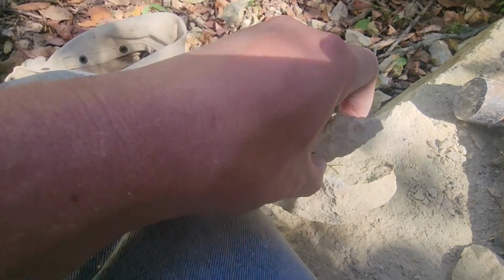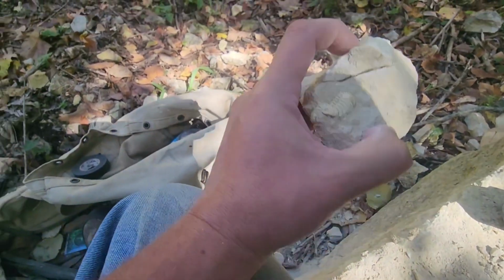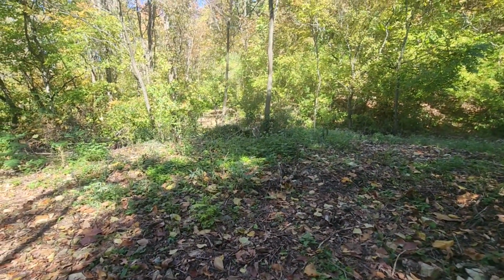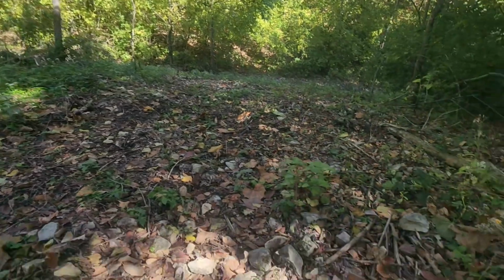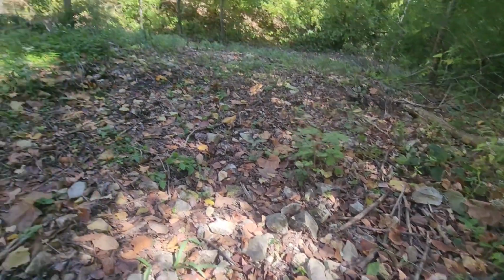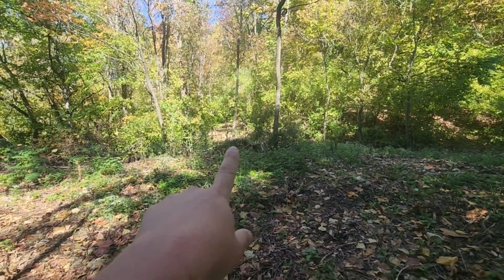That's two different species of trilobites right on top of each other. You go there, into the bag you go. All right, let's go down this way. I need some finer tools for this rock. Some crazy good stuff in it.